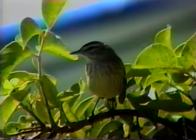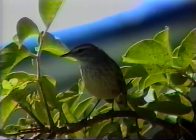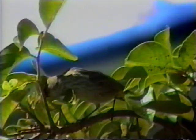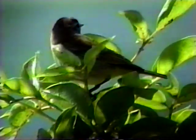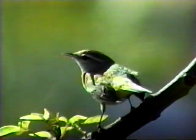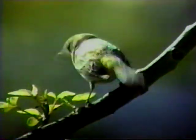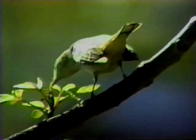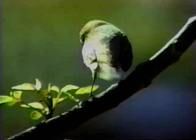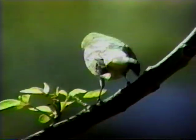The palm warbler is a winter resident of the island. It is found along woodland borders, in open brushy areas, and in marshes. The bird has less yellow than the prairie warbler and actively wags its tail as it forages. The brown cap, that is hard to see in the field, is brighter during the breeding season.